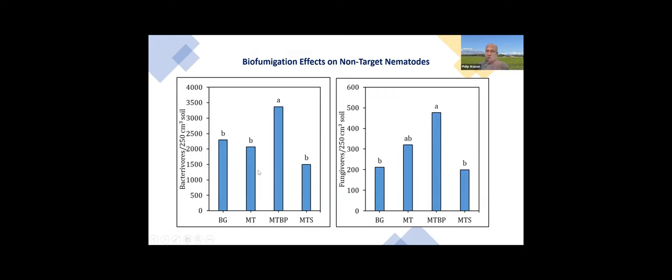And so as a nematode ecologist, I not only look at plant parasitic nematodes, but as I've shown you earlier, there are other nematodes in the nematode community. So I look at bacterial feeding nematodes and then fungal feeding nematodes. What are the non-target effects of those biofumigation effects of those cover crops? And then you can see that while the root knot nematodes, our target nematodes, are suppressed, bacterial feeding nematodes are actually increasing. So it's increasing the beneficial nematodes.